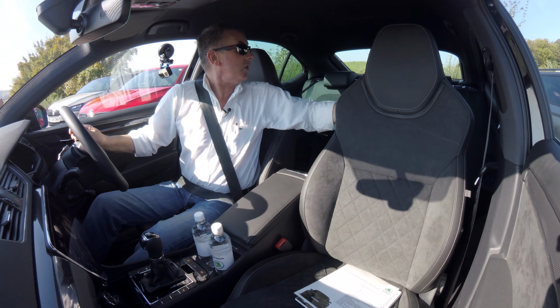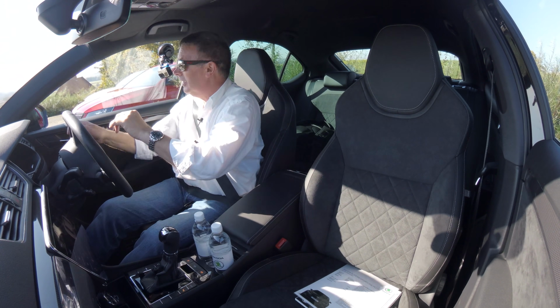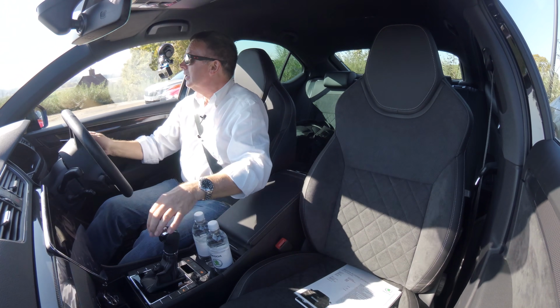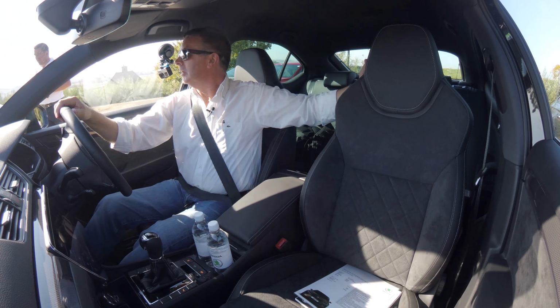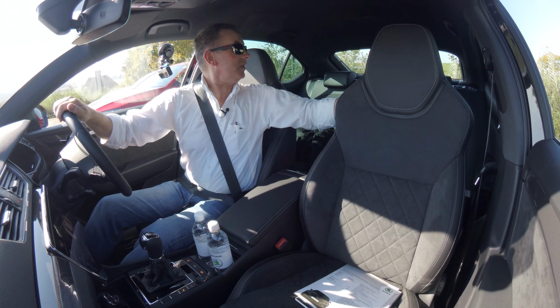Try not to whack one of the other Superbs as I'm reversing in, and leave the next person some room. That was brilliant, fantastic car.